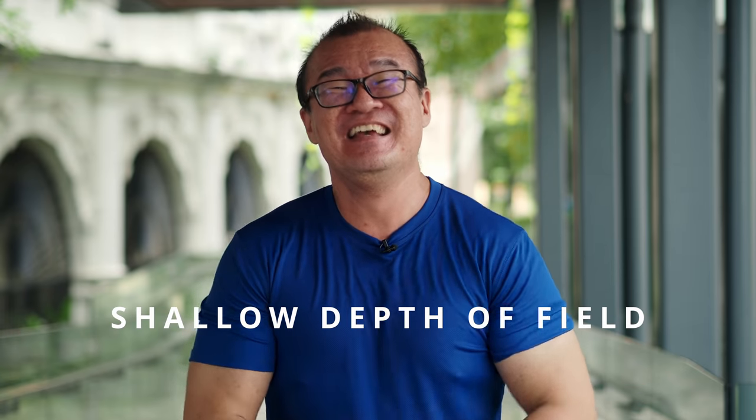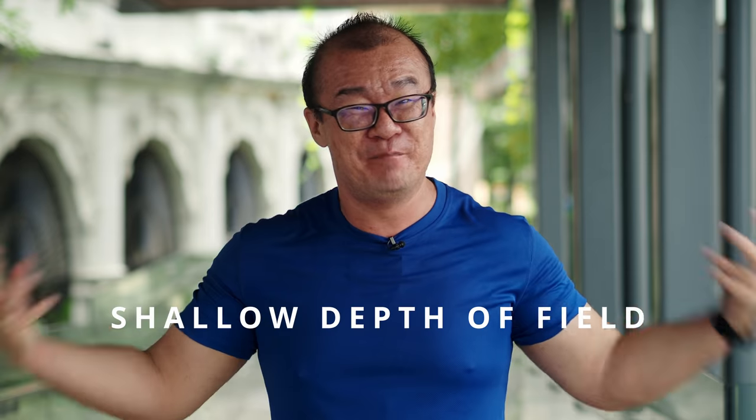Reason number three, shallow depth of field. It is so much easier to render blur background, isolating the person you're shooting from the background when you're using a longer lens plus a bright aperture lens. 85mm, it is a medium telephoto with f1.8 wide aperture. It is so much easier to create a background blur.